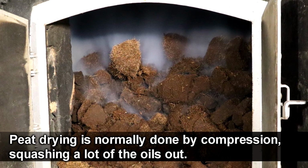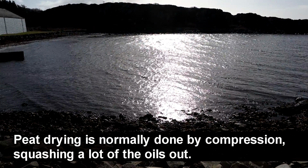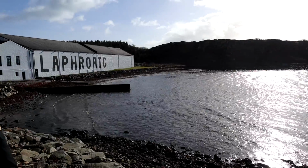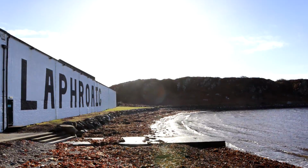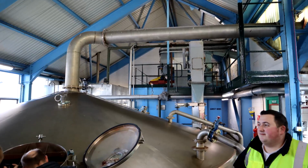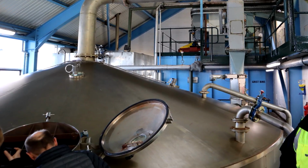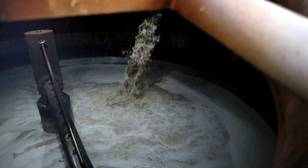The peat is not dried like other distilleries, which helps to retain the natural oils. We were given opportunity to chuck some peat into the kiln before stepping outside for a breather in front of the Hollow of Broad Bay, after which the distillery is named. Next we moved over to the full lauter stainless steel mash tun, which was in the process of being filled to its 5.5 ton capacity.